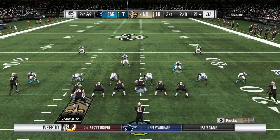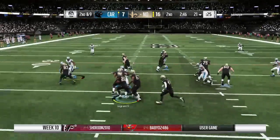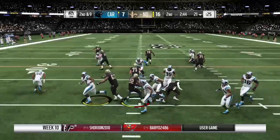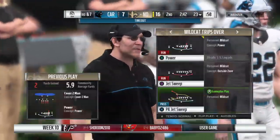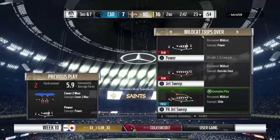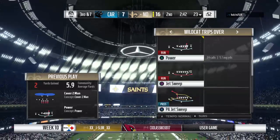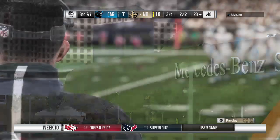On second down, Ingram. So he got free of 1 tackle but couldn't do a whole lot else. And play is stopped here. Timeout. It's the defense calling the timeout here. And with that, they're now out of timeouts. And still plenty of time remaining here in this second quarter.